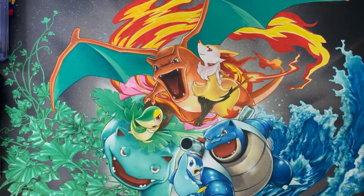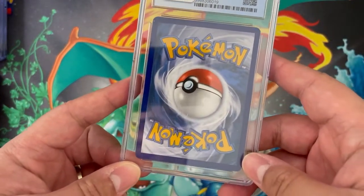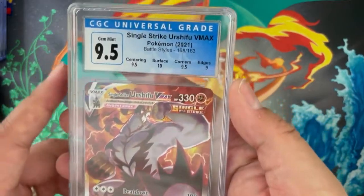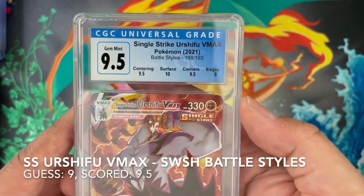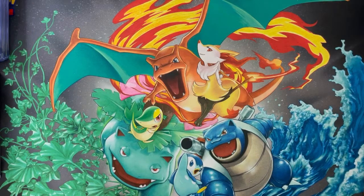Next up is going to be its distant cousin, Single Strike Urshifu VMAX, the alternate art. We thought this would be a 9 as well. Let's see if he gets another 9.5, because I'm under guessing at this point. 9.5, right. Wow, this is good stuff. I think we got CGC on a good day, guys. What do you think? They got these pretty quick. They like the fact that we had them sleeved up in CGC card savers, I'm not sure. And they sent it back. They received it quick, opened it quick, sent it quick, and graded it pretty well.